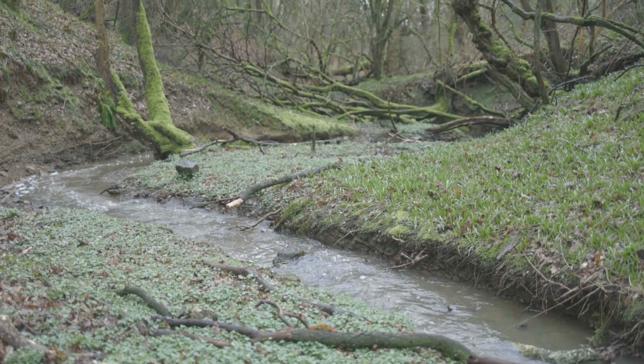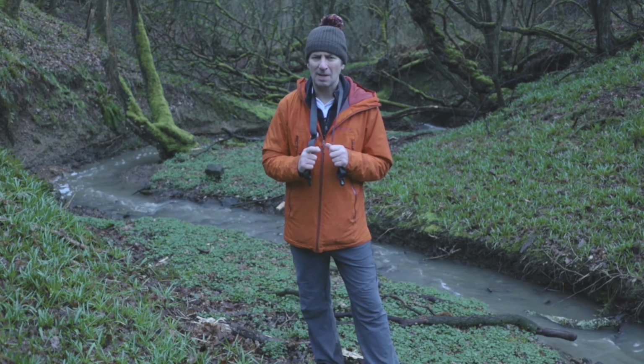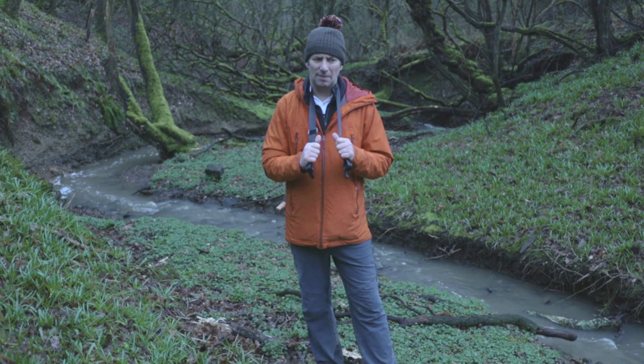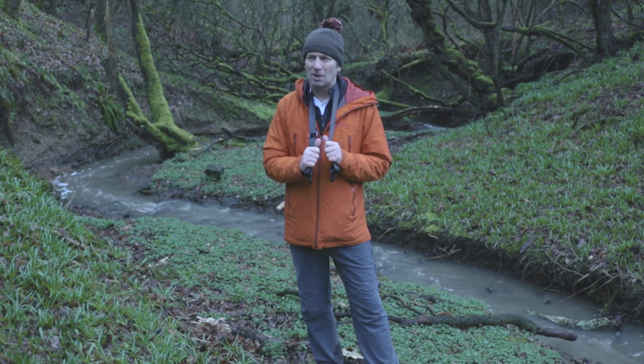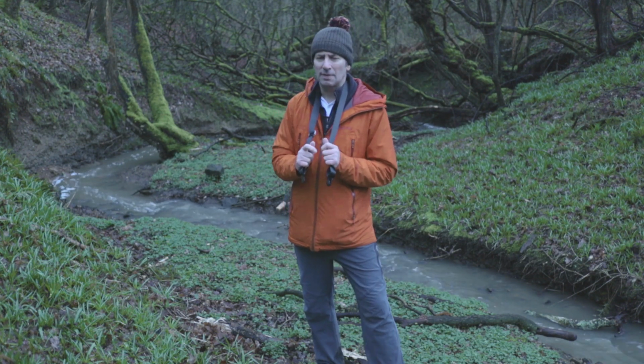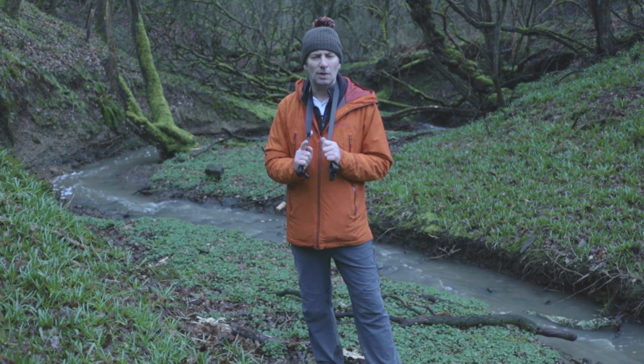Woodland photography is definitely a genre where it's worth revisiting time and time again. For me, I find it difficult just to arrive at a new location for the first time and find something which works. You've got to return.